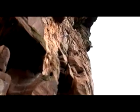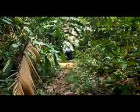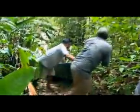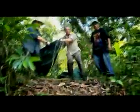250 meters up. On three. Four. One, two. They've been dragging kit through the forest for 8 hours. They've saved the worst until last. It's a good one. Nearly at the top. Steady, steady, steady. At last, they've made it. Reaching paradise was never going to be easy.